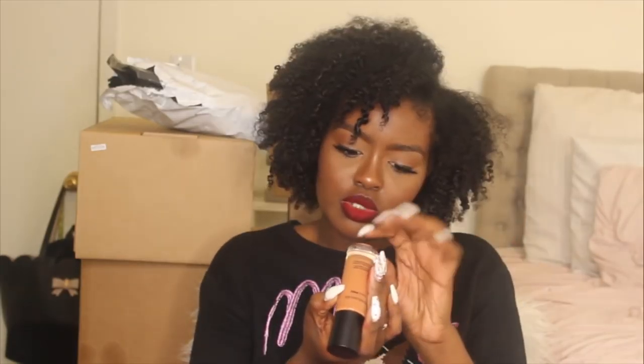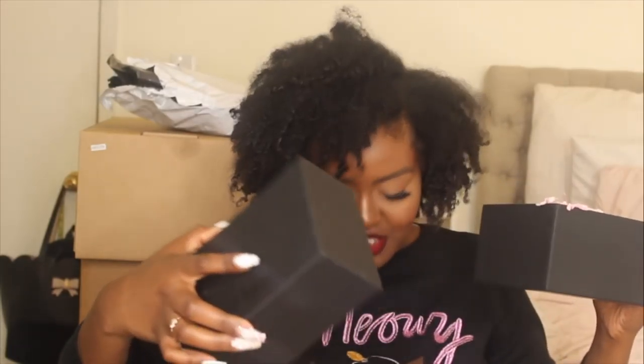But yeah, it's right here, y'all. This is the color 27 Cappuccino. It's kind of close. The other two colors, but this color looks like it's around my skin tone, so yes. Thank you so much, Bare Minerals, for sending me this package. I really appreciate it. That's super nice.